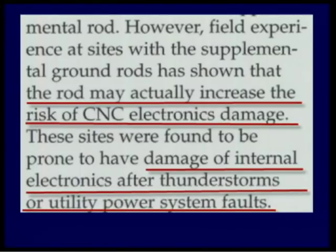However, field experience at sites with the supplemental ground rods have shown that the rod may actually increase the risk of CNC electronic damage. These sites are found to be prone to have damage of internal electronics after thunderstorms or utility system faults. So here these guys really believe that that ground rod is the savior. That's how it all works. They don't understand. No, studies have shown you don't want to do this. It makes it worse. Look at the slide.